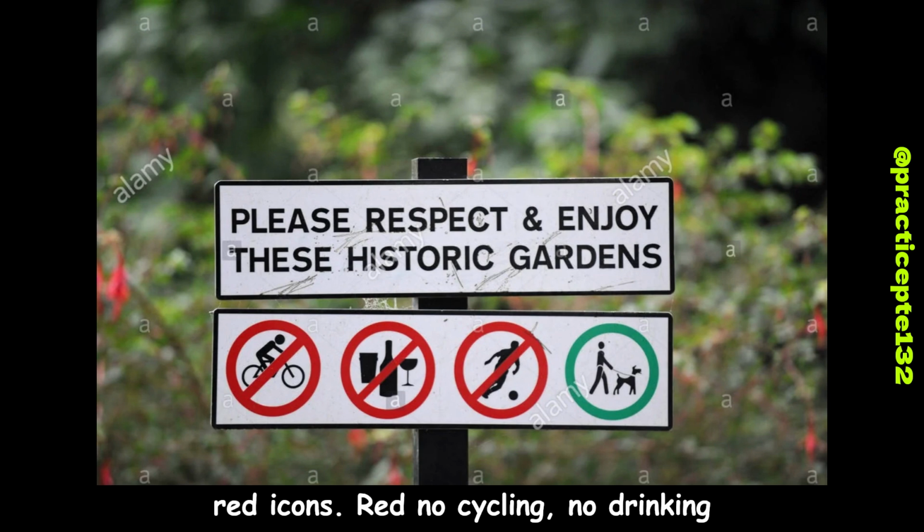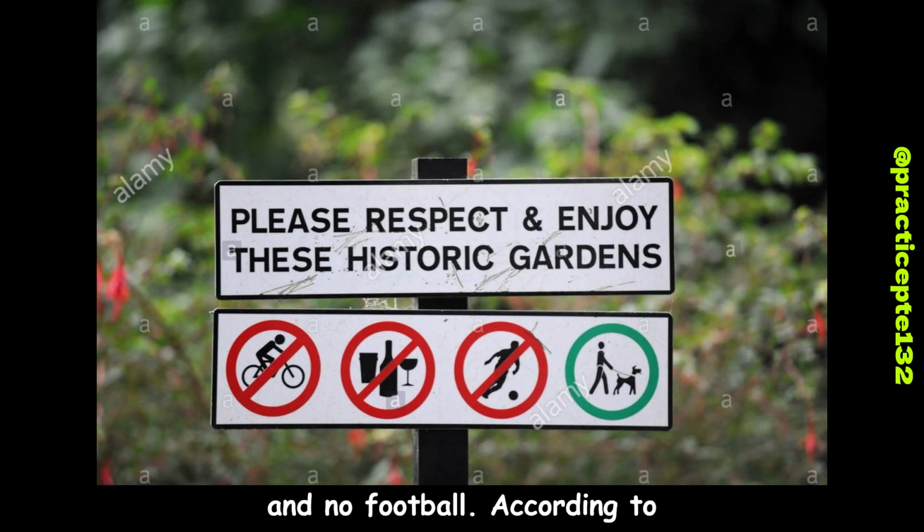Among them, the red icons read no cycling, no drinking, and no football. According to the board, an activity is permitted, walking dogs. To sum up, the picture tells about notice boards in a garden.